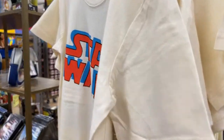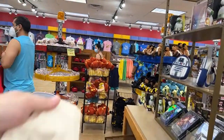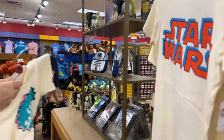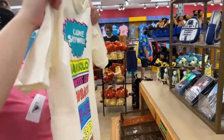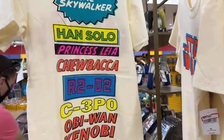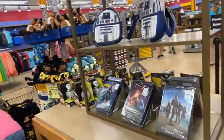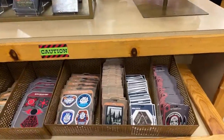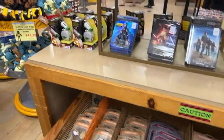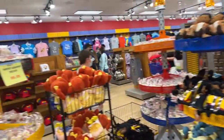$9.99. Is there something on the back of this? There is. Oh, it came off the hanger. You want to hang it for me? I didn't get to see what the print was though. Luke, you can get some more. What did it say on the back? Luke Skywalker, Han Solo. Okay. Oh, Star Wars merchandise. Nobody wants you. Why? Who can tell me why nobody wants the Star Wars merchandise? Right now? Yeah. Okay.